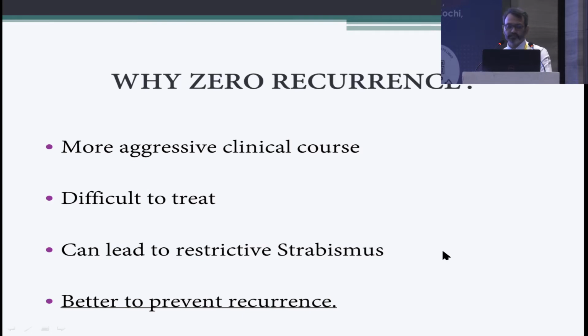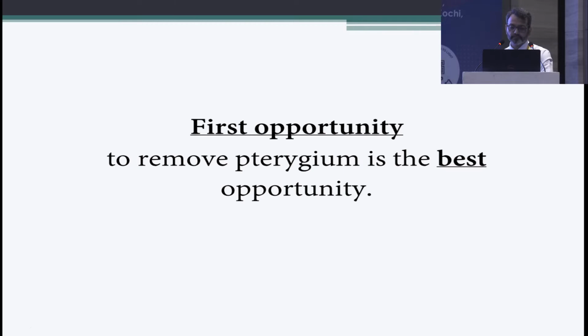Why do we need zero recurrence? Because any recurrent pterygium has a more aggressive clinical course, it damages more, and it is more difficult to treat than the primary pterygium. It can lead to restrictive strabismus also, and that is why it is always better to prevent the recurrence. The first opportunity to remove the pterygium is the best opportunity to avoid all these complications and frequent visits of the patient.